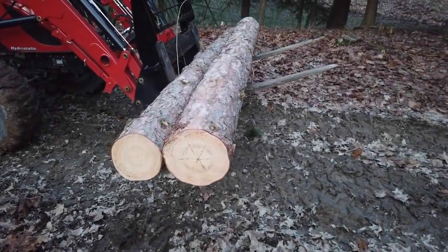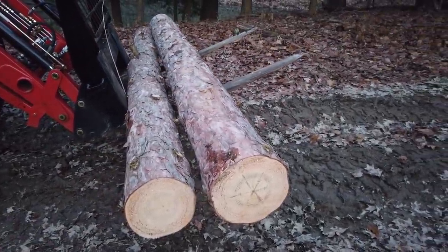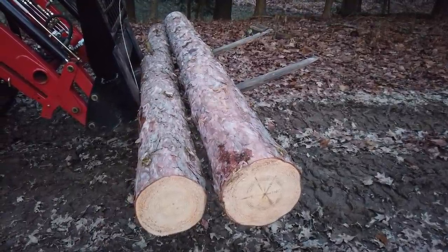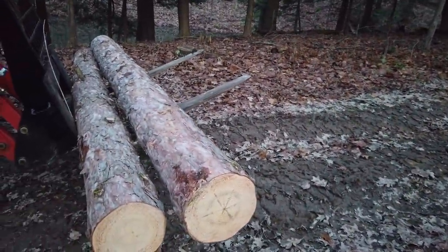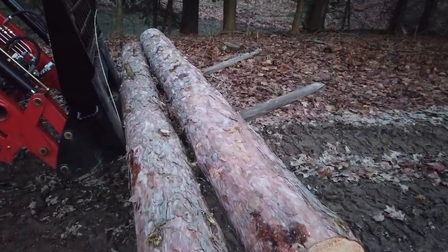These ones aren't real big, but we ought to get a little something out of them. So that makes six logs out of that one red pine, and they are all about 10 feet 6 inches long. And there's probably another 40 or 50 feet of tree left. I might be able to get one more log out of it. So that one is probably a little over 100 feet tall.